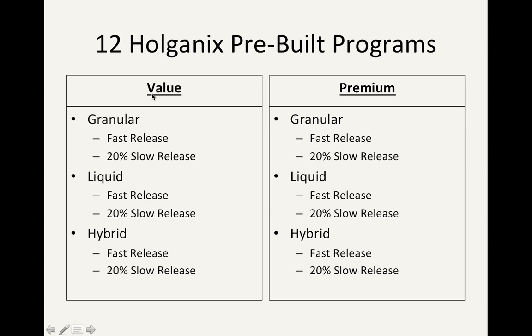So if we look at the value, basically we have granular, and we'll have one in fast release, and then we'll have a program with at least 20% slow release, because it's basically a minimum of 20% slow release, say for New Jersey, with a slow release component. Then there's going to be a liquid, both fast release and 20% slow, and then a hybrid program, same thing, fast release, slow release. Premium, we did the same thing, just a granular and fast and slow, liquid fast and slow, and then the hybrid approach, going with the fast and slow type programs.